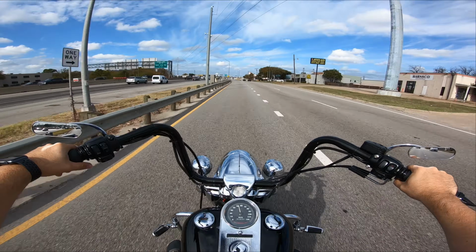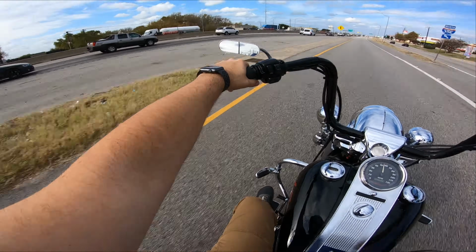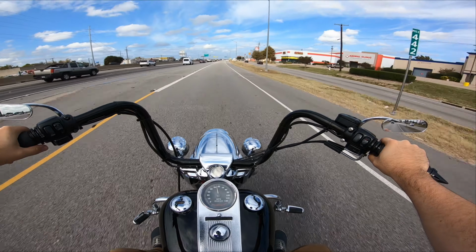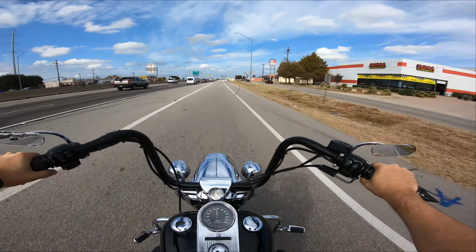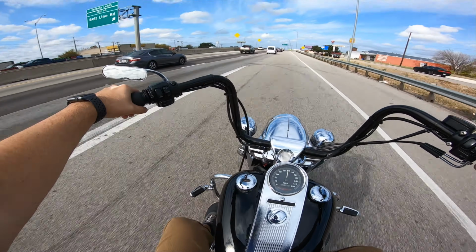I've got some spark plugs coming for it. I'm going to do a lot of just basic maintenance stuff with it to make sure it is ready to go and doesn't have any little nagging issues. But let's see how the 5-speed EVO does on the highway. Up to about 60 here.